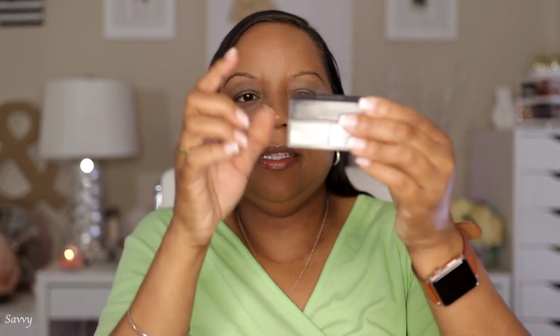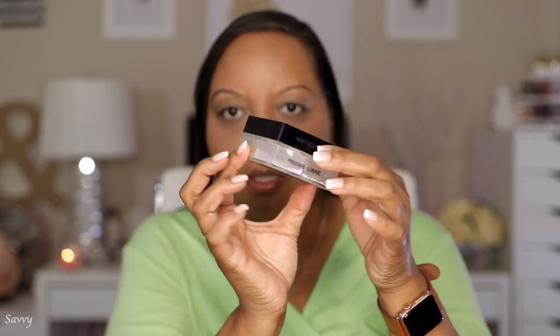So the next thing that I like to do is take a translucent powder, and this one is the Prisme Libre. I think that is the number 1 shade, but it is the one that has the different light colors, sort of light lavender, blue, green, that kind of thing. And this one is for more fair skin, but to me it is quite translucent. So I like this one because I'm more of a translucent powder person.